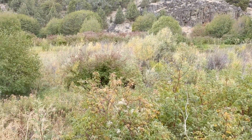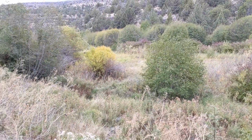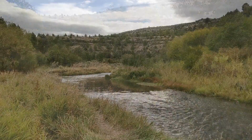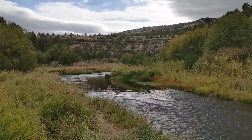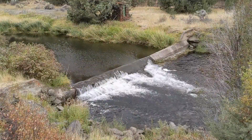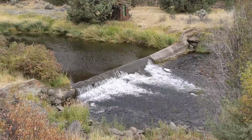And as I walked up it, I saw some deer. I saw some really beautiful plants. The river was beautiful. I ended up about a mile upriver. It curves around, and there's this weir, natural or a man-made irrigation system, I believe.